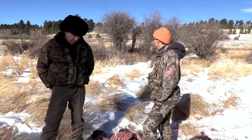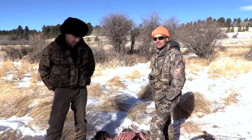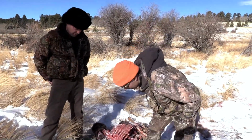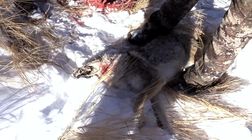So the coyote population has gotten a little bit out of control on the ranch. So yeah, this is the first step into trying to take care of that. Headshot him too. It should have been right by the ear there. He was kind of facing me.